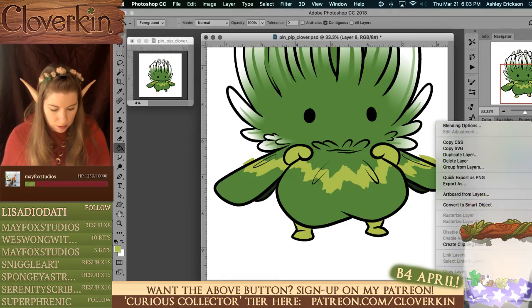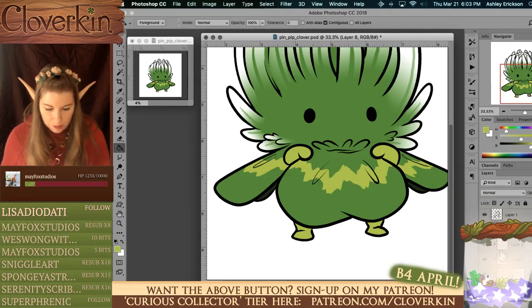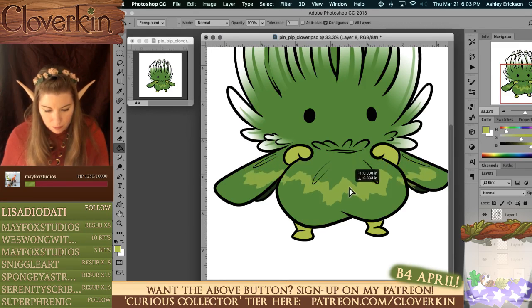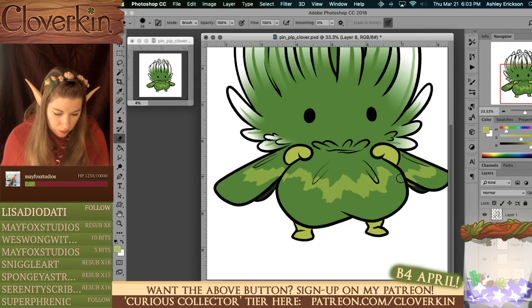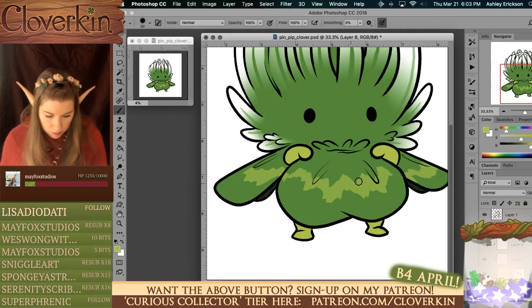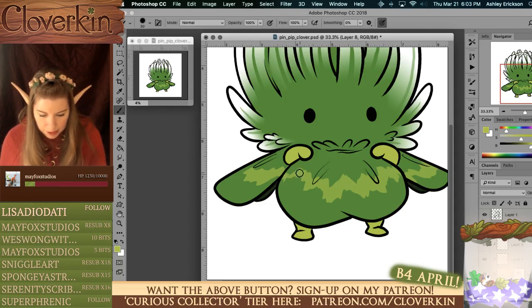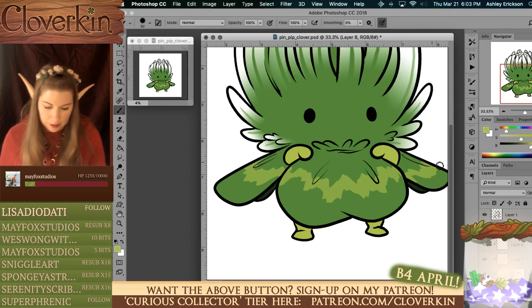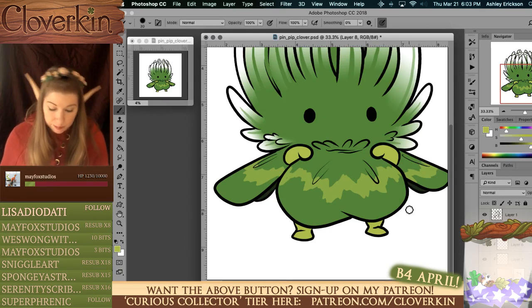Okay, so it's outside the clipping mask. Oh, I think I'm gonna put more down there. Goodness, I love this design. It's so fun. You know, maybe I'll make this into one of my emojis. I'll just use this for a lot of things because I really enjoy it. So maybe I'll do that.